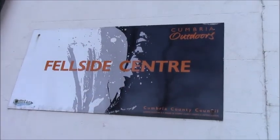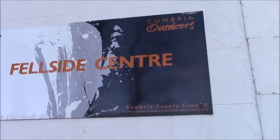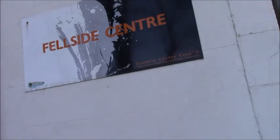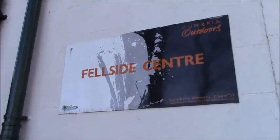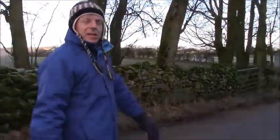So we're at the Fellside Mansion Outdoor Activity Centre, which takes children from schools from all over, near and far, and gives them a taste of the outdoors with a bit of adventure. And it's just interesting. Charlotte, my little 10-year-old camera person, was just telling me that her school came here and she did some gill scrambling and other activities and really enjoyed it.